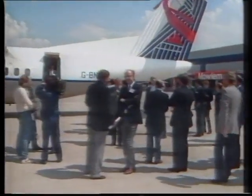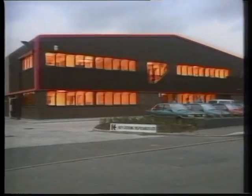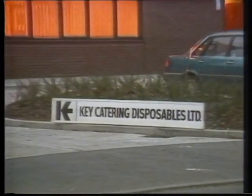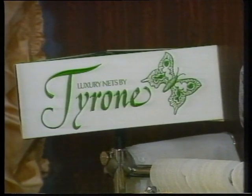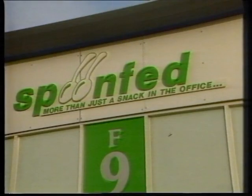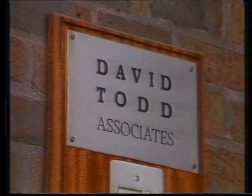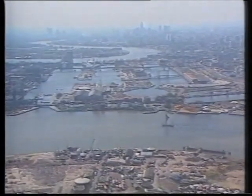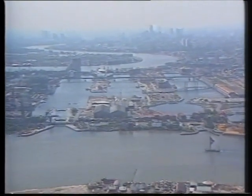Not only the large companies have come to Docklands, but many medium and small companies have come here too. Over 10,000 jobs have been created in the Docklands area since the corporation was formed, and over 12,000 houses have been built. Training initiatives have been started to prepare school leavers and young people for the job opportunities which will go hand in hand with the development.